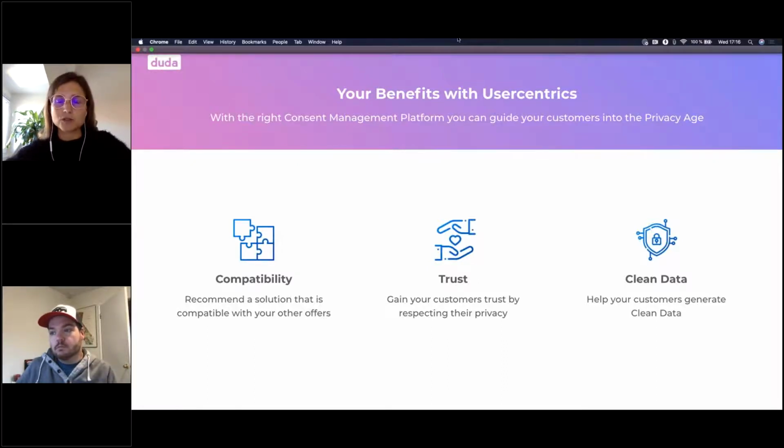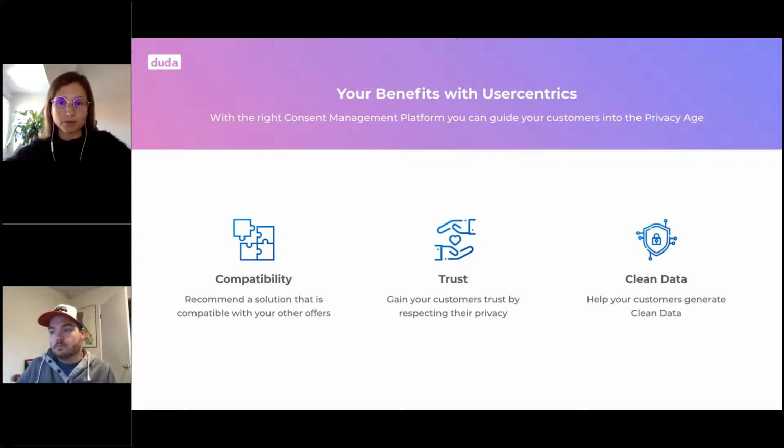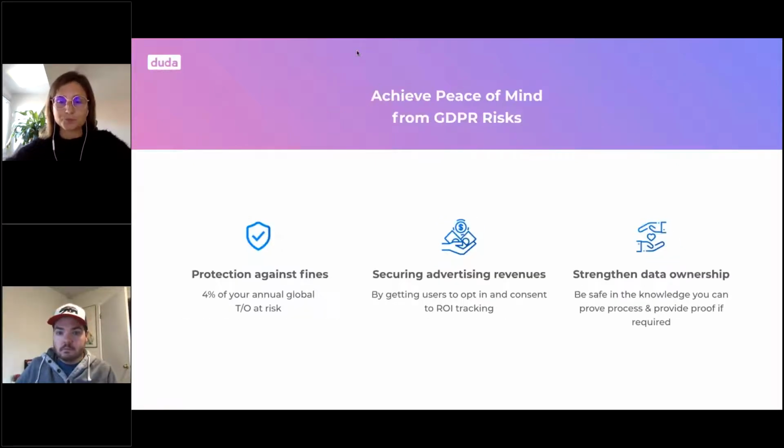And last but not least, and super important, is the third thing that I've mentioned a couple of times: clean data, which will be the only data able to be used in future. So really make sure that you gather and obtain this clean data now, better now than later.